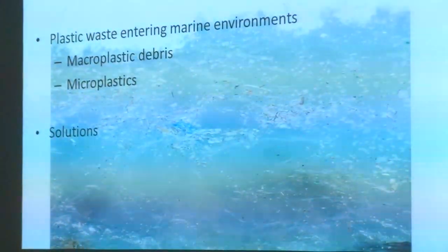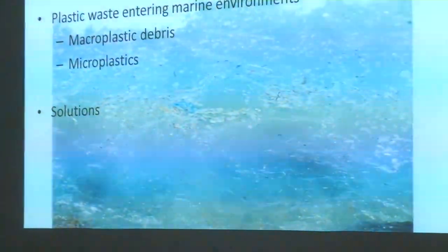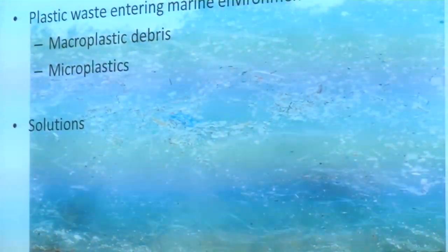Now the picture in the background is taken in the Canary Islands in Tenerife. It's a holiday area off the coast of Africa. And as you can see, there's quite a lot of floating coloured bits in there, and that's all plastic. Possibly we don't see that level of plastic here, but it was quite startling to me to see how many small bits of plastic were present.